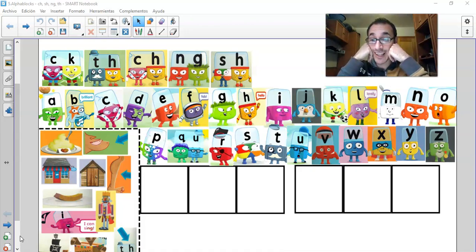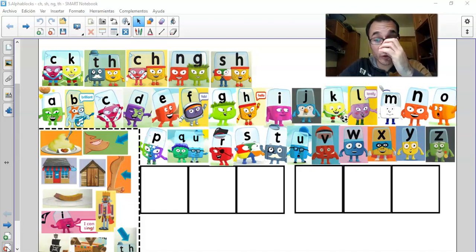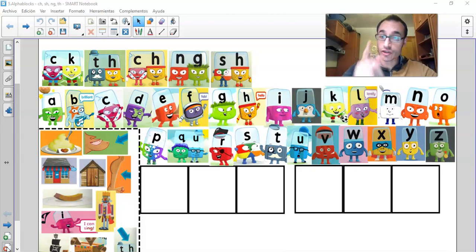Okay. Well, today we have new Alphablocks. Look at these. Well, in year five, you knew them. Sorry, five year olders, you knew it. Los de 5 años lo sabíais. But in four, you didn't know it. Los de 4, no. So, they are these sounds. Let's have a look, okay?